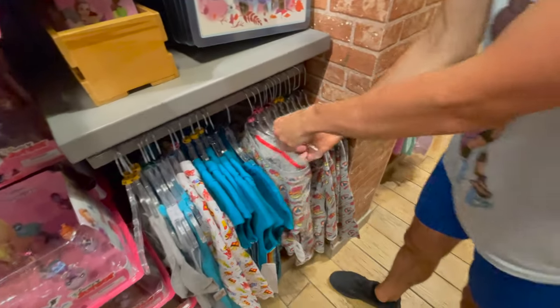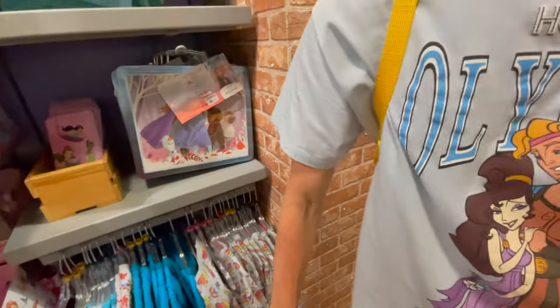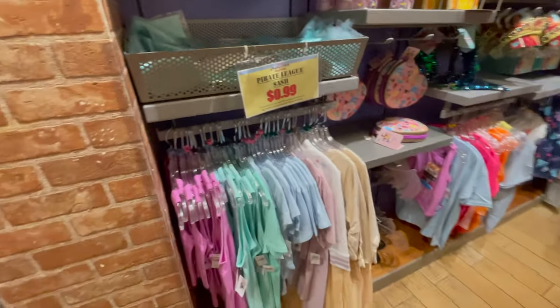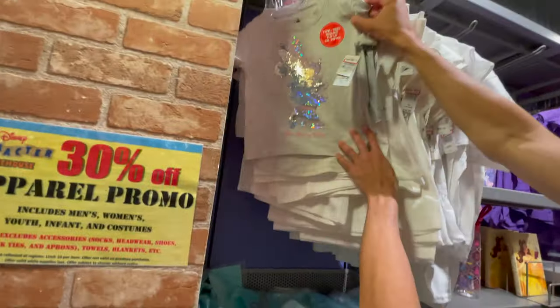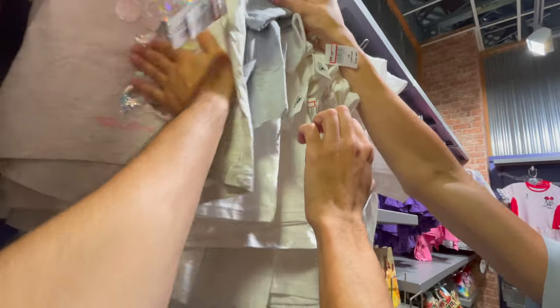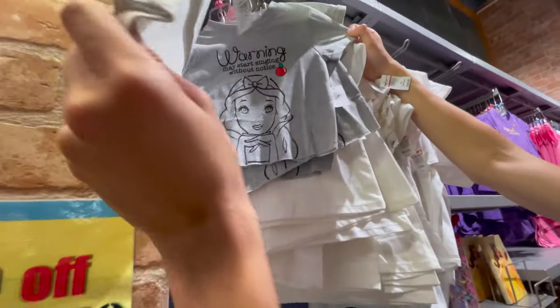$9.99. Awesome. The hanger search. I know. Okay, more clothes. All right. Okay, here we go. So starting from up here, again, sequins. These are $9.99. And they can either be like an iridescent, like a light pink, or silver. So they can go both ways.